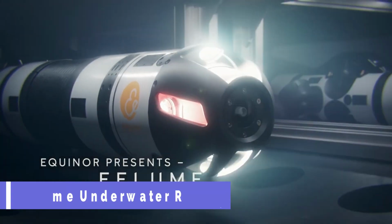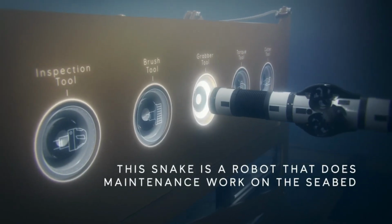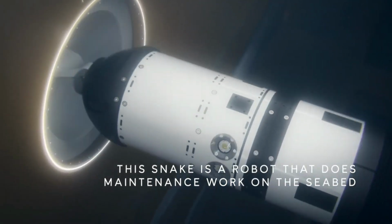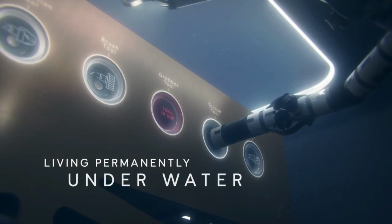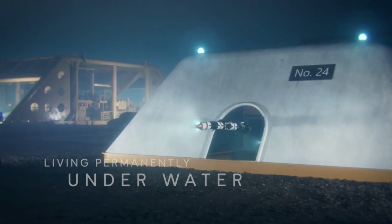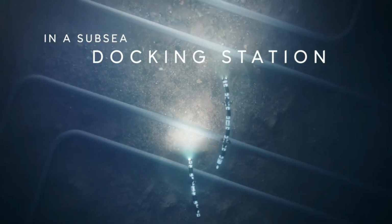EELUME Underwater Robot. EELUME Underwater Robot is a snake-like machine that can slither and swim in the deep sea. It is a smart and agile device that can inspect, maintain, and repair subsea structures and pipelines. It can stay on the seabed for months, ready to be deployed at any time. It can change its shape and adapt to different tasks and environments.